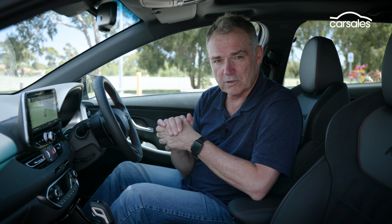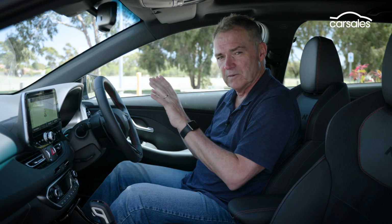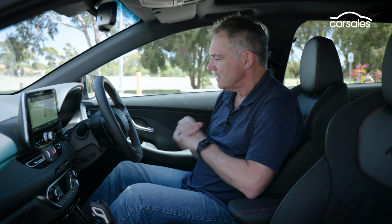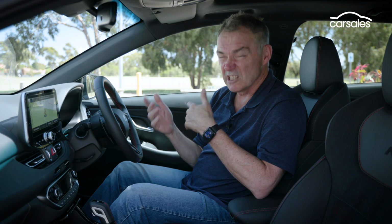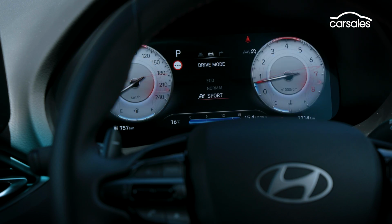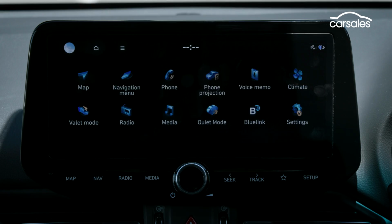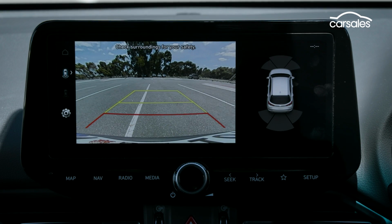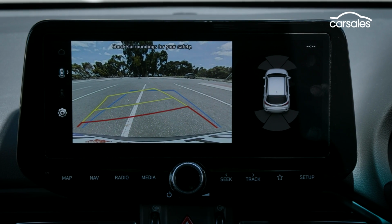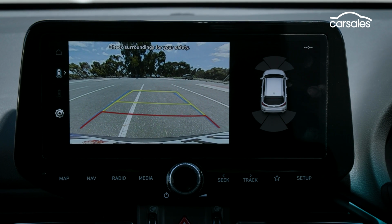And I don't mind the digital instrument panel presenting like a couple of analog dials. Nice and simple and easy to understand. You can even adjust the presentation slightly by cycling through the different drive modes, Eco, Normal, Sport, and you can also cycle through information between the two dials, stuff like digital speedo and a trip computer. The N-Line only comes with a reversing camera rather than a panorama view, which is a bit disappointing considering there's been a big bump up in safety overall.